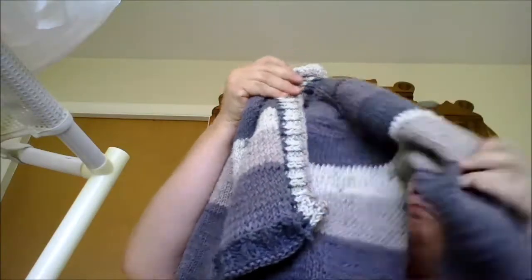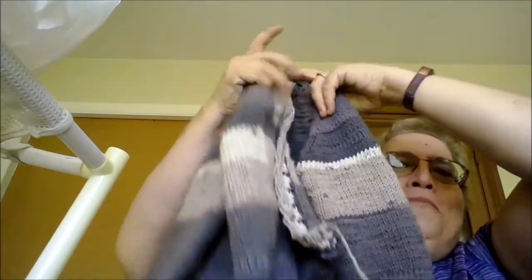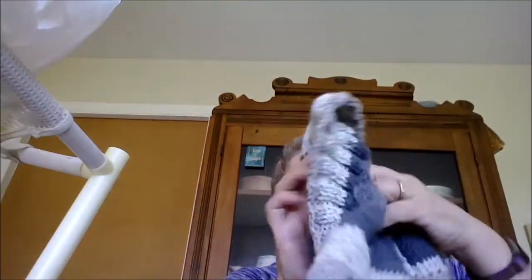I am almost finished with something. I haven't taken a picture of this and put it on Instagram because I'm waiting for buttons. I might go ahead and put it on there though. But those of you who have been following along know that after this is blocked and everything, this is my Tobias sweater for my grandson. Isn't that cool? I love the way this is worked up. So I just ordered some buttons today.